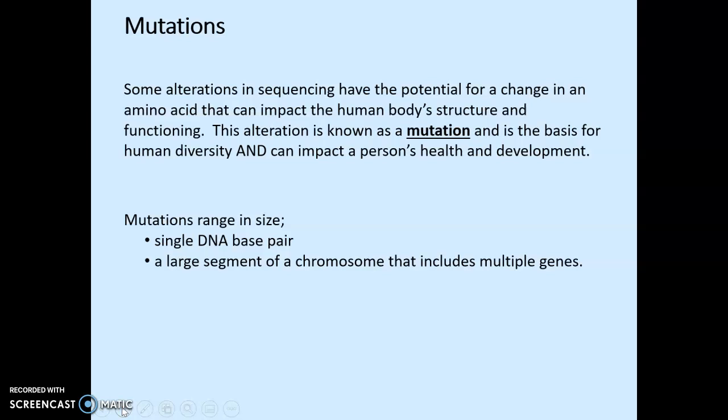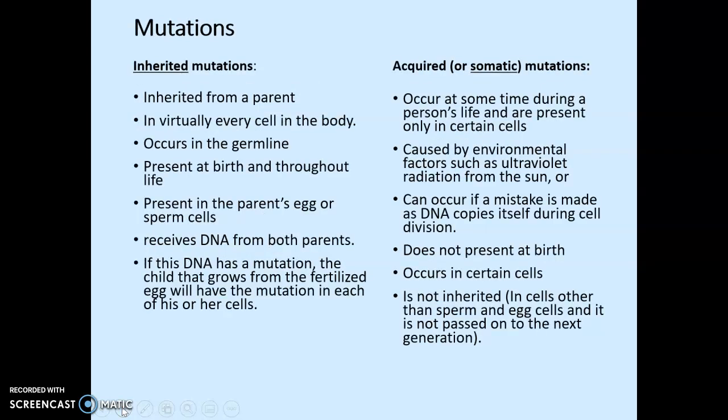A lot of that has to do with just our genetic code, what we got from our parents, right? But we also know that mutations can occur in DNA. It's an alteration in the sequence of the DNA that potentially can change what this gene can do. It's known as a mutation, and it really is the basis of human diversity, and it can really impact a person's health and development. So let's talk about different mutations.